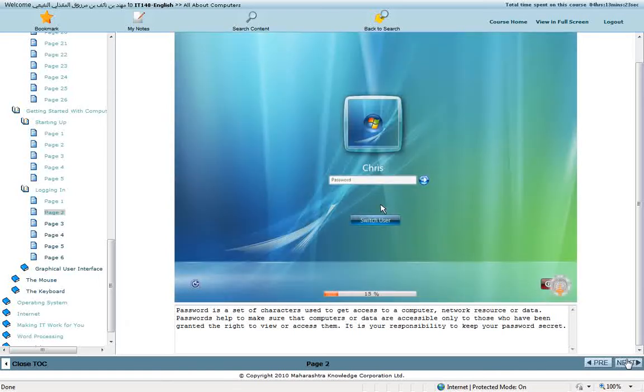Password is a set of characters used to get access to a computer, network resource or data. Passwords help to make sure that computers or data are accessible only to those who have been granted the right to view or access them. It is your responsibility to keep your password secret.